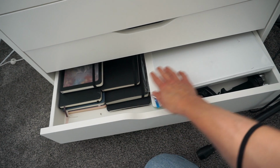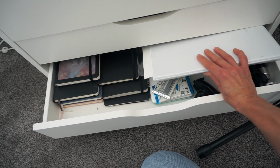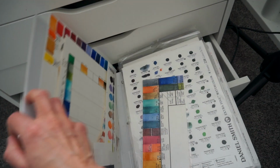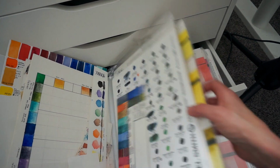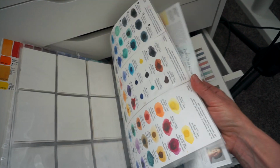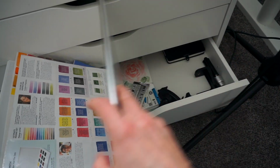Last section is my notebooks and some sketchbooks, and I have this nice binder here where I keep all the information about different watercolor paints, so when I need to purchase it, I can easily pick the brand and color I need.